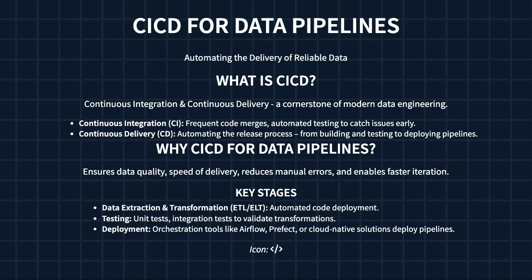deploying the pipeline itself. This is really important for data because it ensures high quality, gets us data faster, minimizes mistakes, and lets us quickly make changes without huge manual effort. It's about making sure our data pipelines are reliable and always delivering what they should.